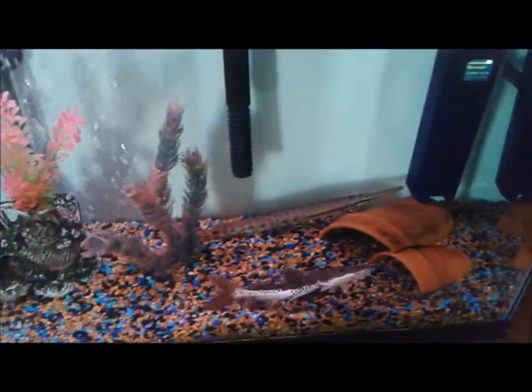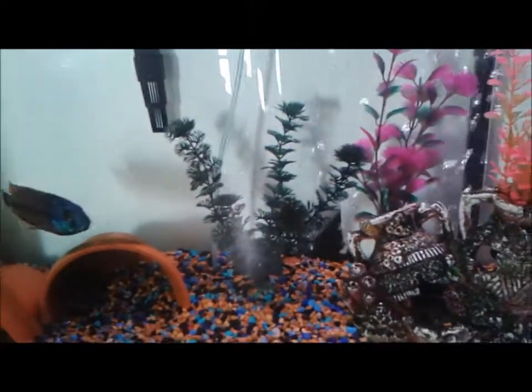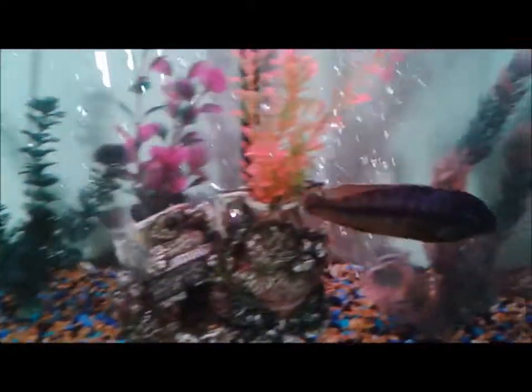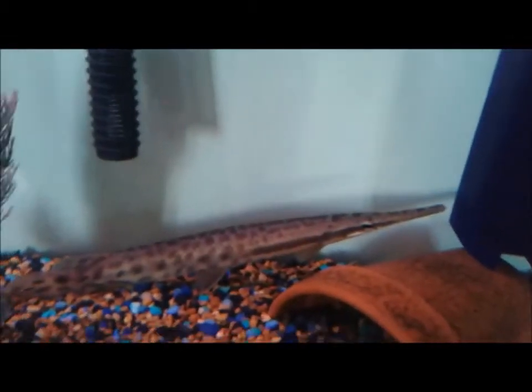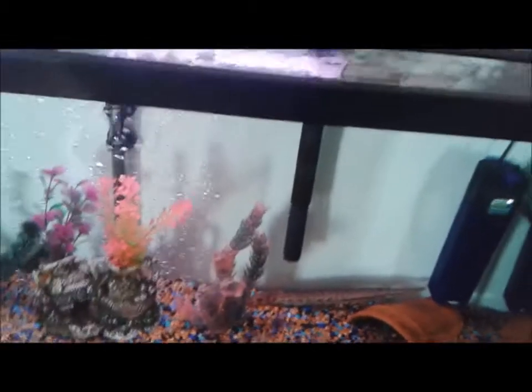It's got my red-tailed cat, shovel nose hybrid. It's got that red empress I was talking about. He got his tail all chewed off, but he's doing well now. He's hanging out in here. Now he's picking on my catfish. And then I got my Florida marble gar in here. Filtration on this, I have the Aqueon 75 and a Marineland 150.